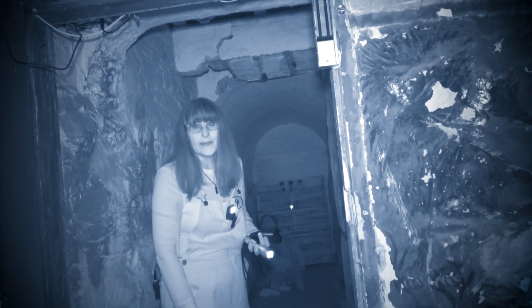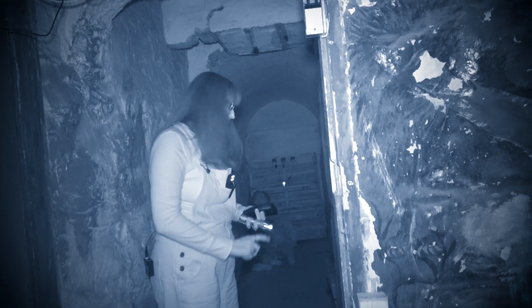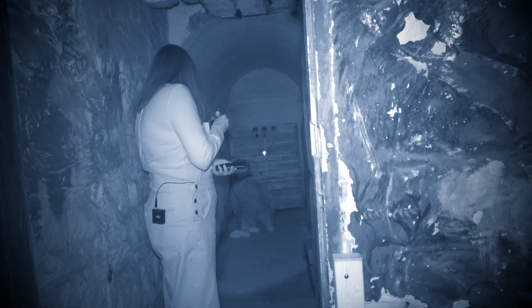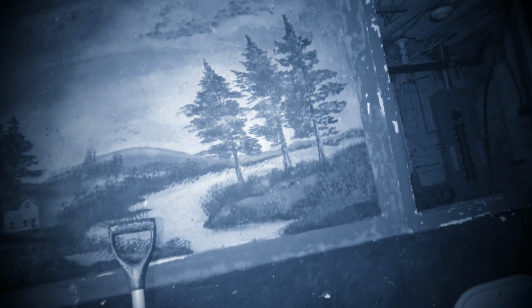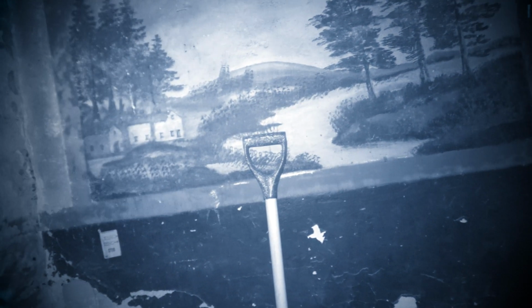I touch that and I just feel it going like down into the water, down, down, down, like it was attached to an anchor at some point in time. Oh, wow. Oh, look at that. Oh, wow. Wow. Okay. There's lots of cobwebs.